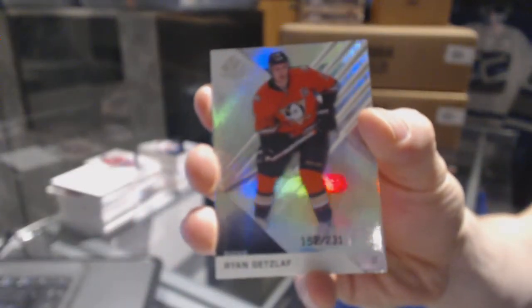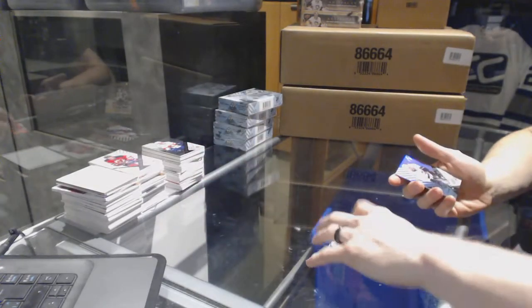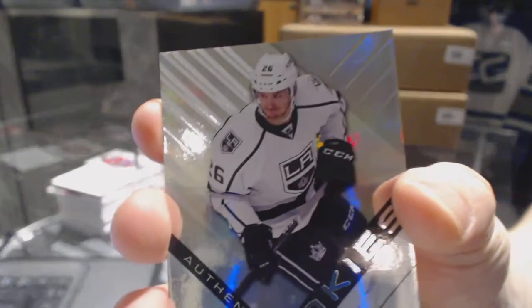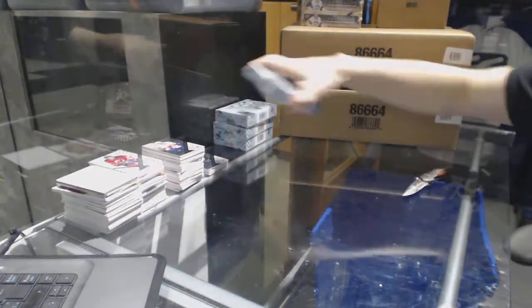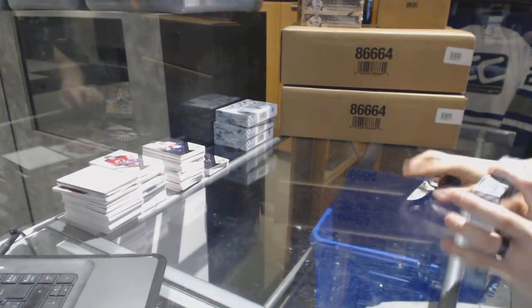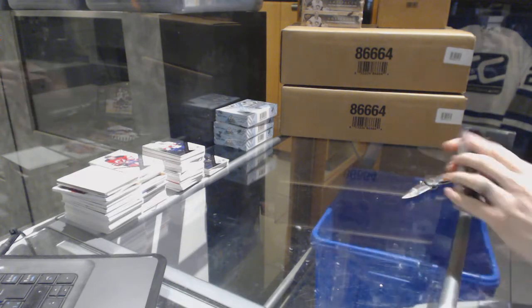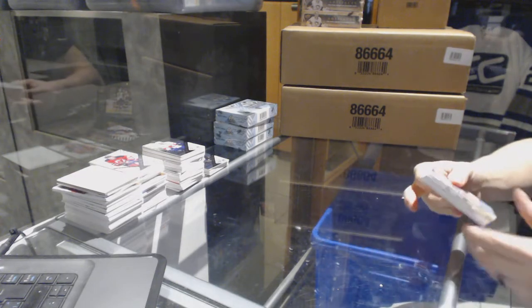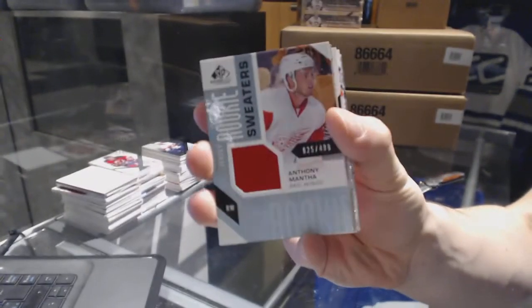We've got a base rainbow, number to 231 for the Anaheim Ducks, Ryan Getzlaff. And a rookie rainbow, number to 226 for the LA Kings, Nick Dowd. Box 7. Alright, we've got a rookie sweaters, number to 499 for the Detroit Red Wings, Anthony Mantha.